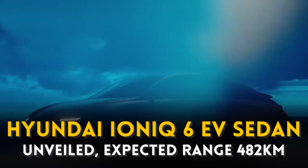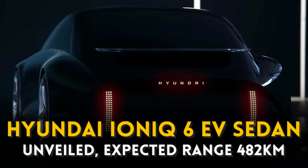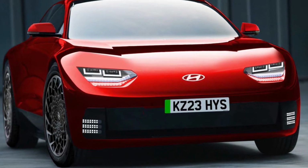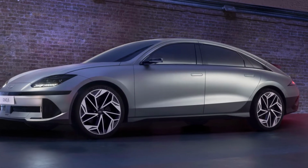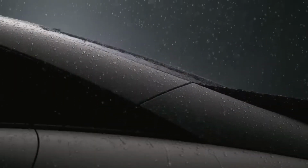Hyundai Ioniq 6 EV sedan unveiled, expected range 482 kilometers. We'll have to see if the rest of it holds up. We've been extremely curious about what Hyundai's follow-up to the smash hit Ioniq 5 will look like. While we don't have any powertrain specifics, this is the new design. The Hyundai Ioniq 6 has evolved from the drop-dead gorgeous Prophecy concept.